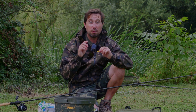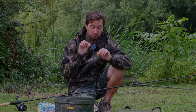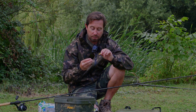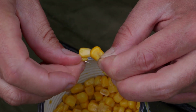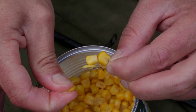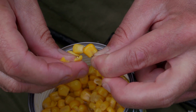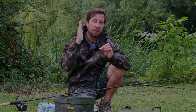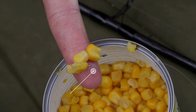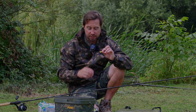An old trick I was showing a few years ago was just to squeeze the middle out of the corn. So I squeeze the middle out, and what that leaves is the skin, and I'll often put 2 or 3 bits of skin on. That protects the bait, but most importantly, on this big hook, it makes it sink slower, and what you want is your bait falling very naturally through the water to fool these big rudd. So a little tip there, and something I do nearly every cast.